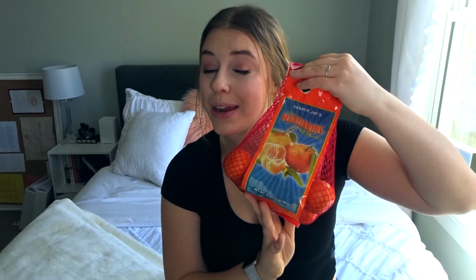So yeah. I've never actually bought these from Trader Joe's before, but I just bought a bunch of Trader Joe's mandarins because my mom always buys cuties, those little mandarin oranges, and I've become completely and totally obsessed with them. They're the first thing that I reach for when I'm hungry or just need a little pick-me-up snack. So I saw these and I figured, even though they're not cuties, that I would try them.